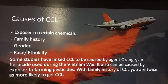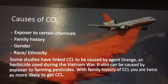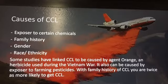Causes of CCL. Some causes are exposure to certain chemicals, family history, gender, race, and ethnicity. Some studies have linked CCL to Agent Orange, an herbicide used during the Vietnam War. It also can be caused by exposure to farming pesticides. With a family history of CCL, you are twice as likely to get CCL.